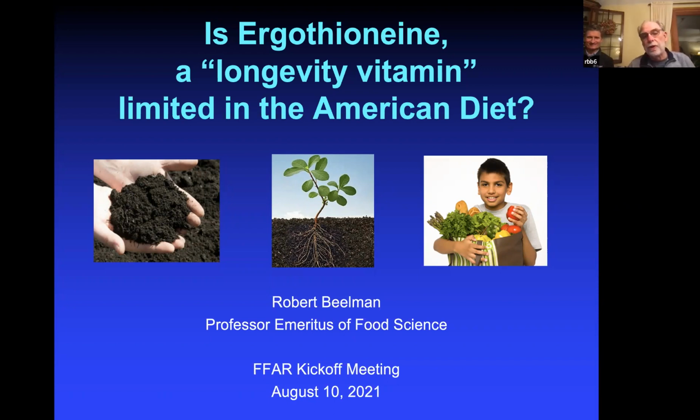Anyway, this is the question that we've been dealing with for some time. Is ergothioneine a longevity vitamin limited in the American diet? And this has taken place over probably at least the last 12 years. I've been retired 12 years, but I still have an office on campus, and I used to have a lab up until a couple of years ago. So I have to rely on collaborations now, and luckily I've been able to find some good ones.